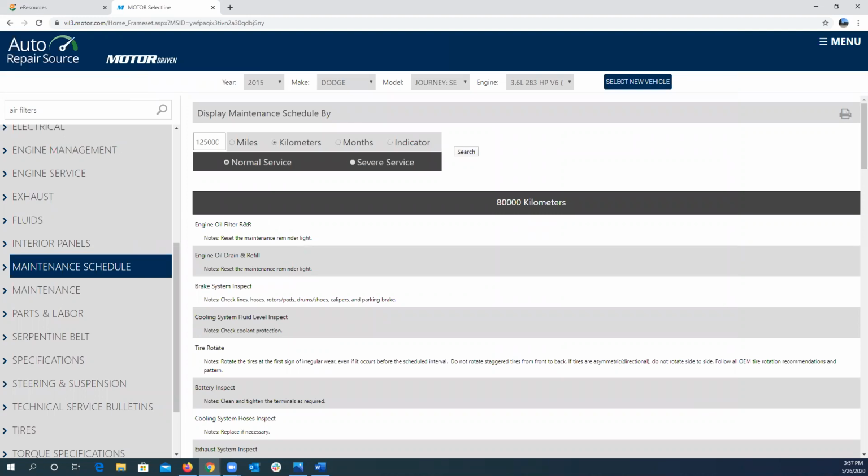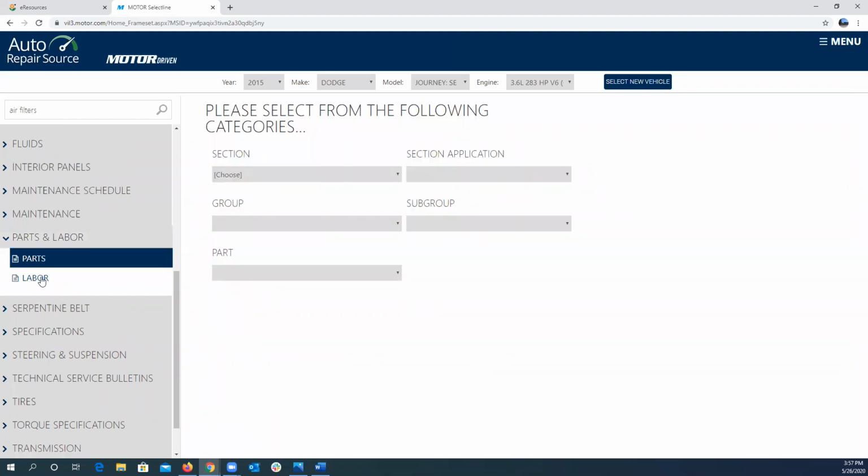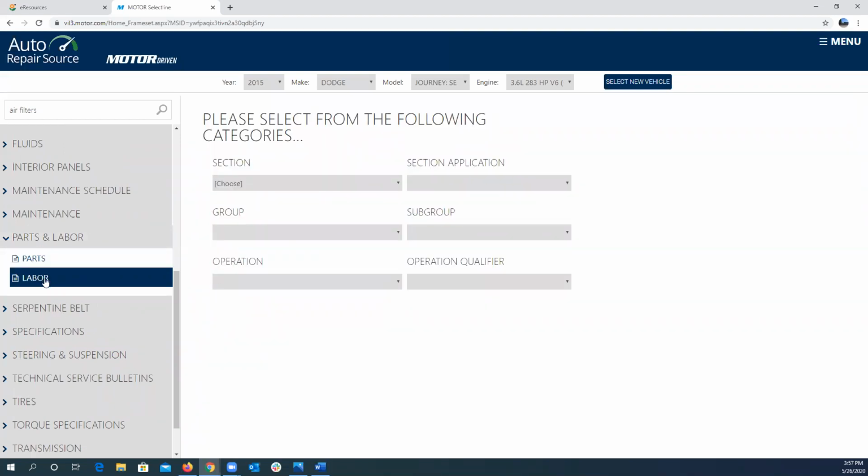Another great option in the Auto Repair Source is the parts and labor section. Now, whether you're a licensed mechanic or bringing your vehicle in to get repaired, the parts and labor section can help you big time. To estimate repair costs, you're going to select parts and labor. I'm going to choose the labor portion. Now you're going to click the drop downs in your section, application, group, subgroup, operation, and operation qualifier as needed.